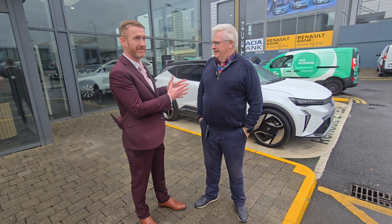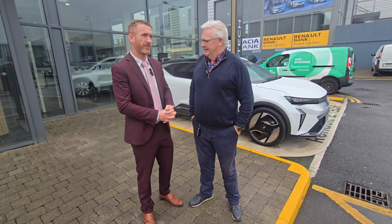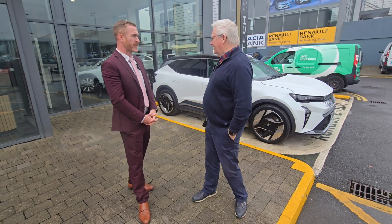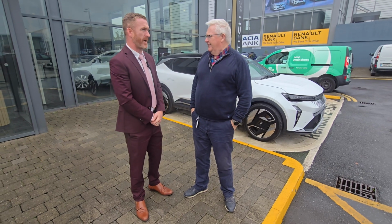So from 42 grand, you can have a car that looks like this, that is the size of this, and is capable of doing 430 kilometers. It's very impressive. 620 kilometers, I mean. 623 is the WLTP range on the 87 kilowatt battery, which is fantastic.